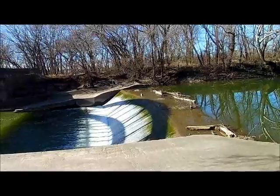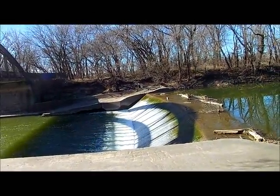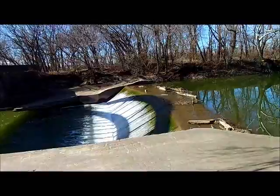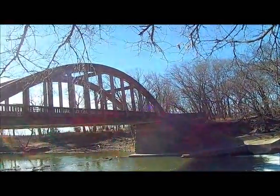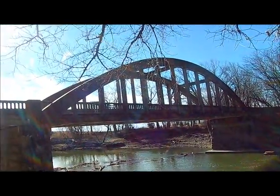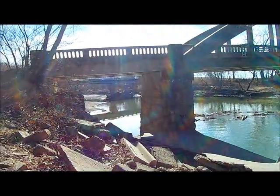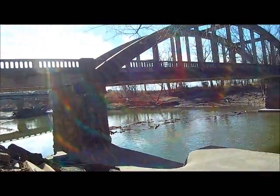So it looks like there's a way of getting down there on the other side. You can walk right to it. So we might go over there here in a minute and see if we can get over there from that side. Looks like it might be a little bit easier to get to. But let me just get the side of this magnificent Marsh Arch Bridge. Really, really, really super nice. Actually, see the underside of it, that's really rare.